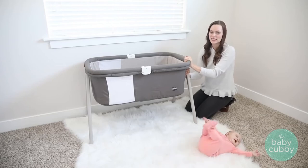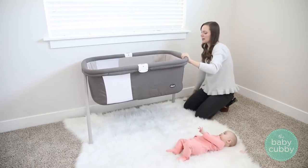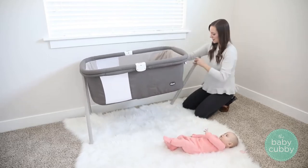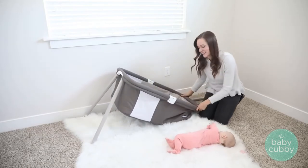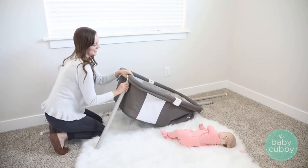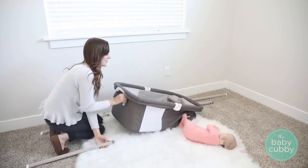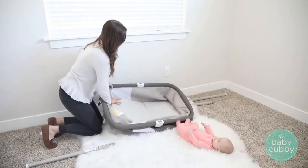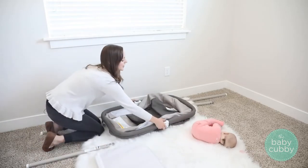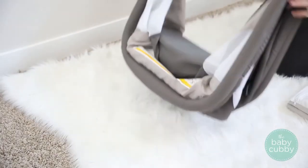Now I'm gonna show you how to take the bassinet apart. And I'll be totally honest, sometimes the legs do tend to stick a little bit, but I found that if you push the release button and then lift up on the bassinet, it tends to release a little bit easier. And then you'll just want to remove the mattress pad and then these buttons on either side, push those, and the bassinet will collapse.